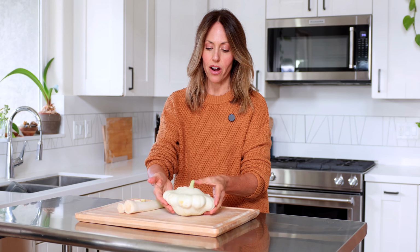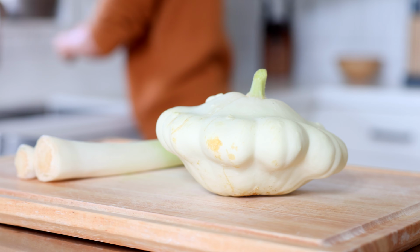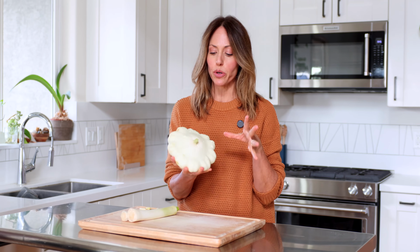For dinner, I'm gonna make soup. Soup is my specialty, I love it. But I'm really just trying to use what we have in the garden. So this is a patty pan squash. But if you can't find this in the grocery store, you could use yellow squash or zucchini. Either one would be fine.